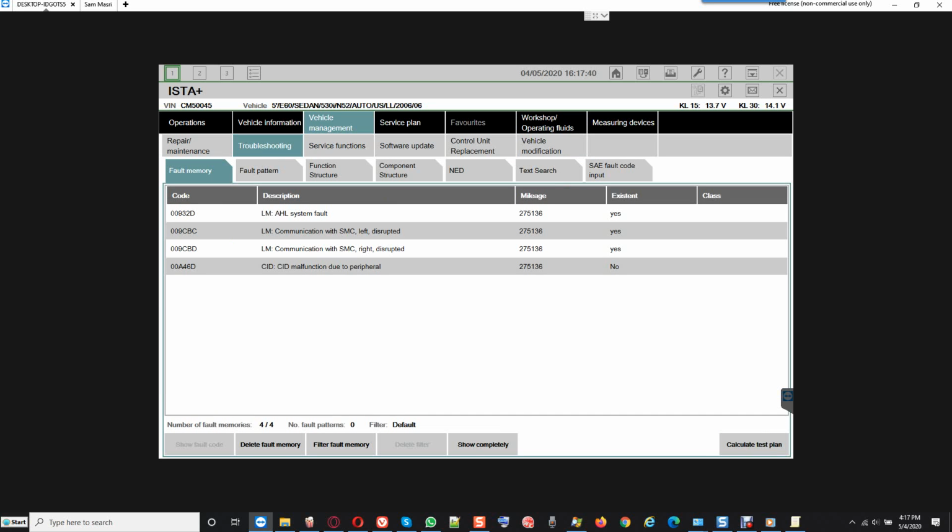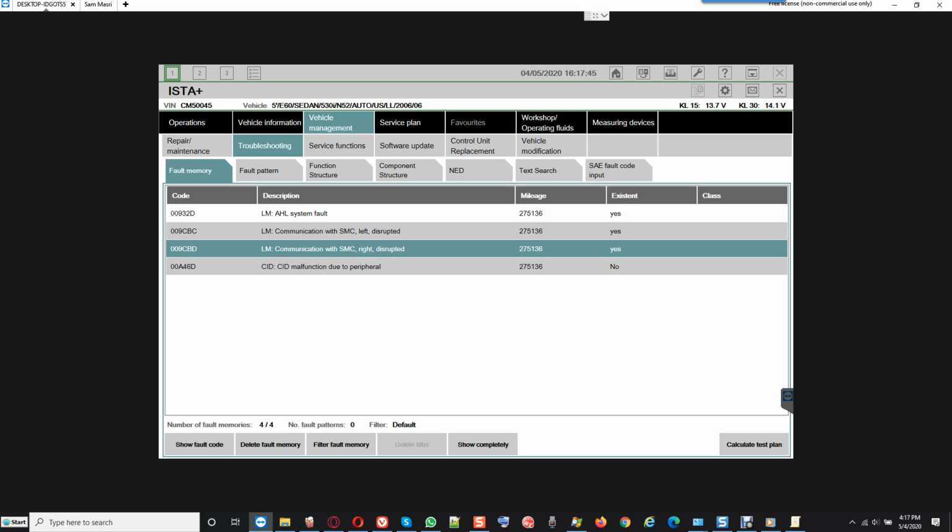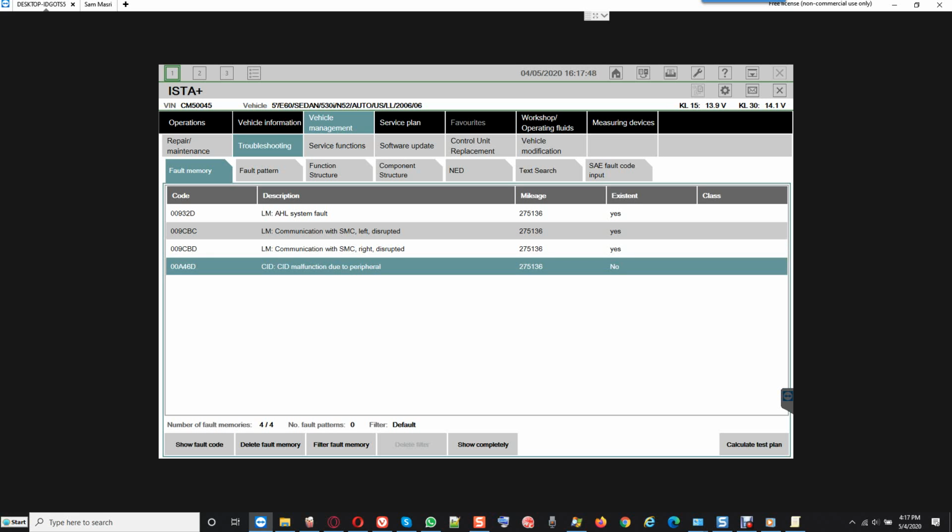Yeah. The CAS unit shows all green. The CAS is okay. It's only the light module showing the SME disruptive. It said CID malfunction due to peripheral. Okay. I don't know what that is. This is central information display malfunction due to peripheral device. The SA option code for adaptive headlight could be where the adaptive headlight information is also displayed on the CID. Okay, so this is the peripheral. This fault code, malfunction due to peripheral, could be the cause of it. All right, so let us calculate the test plan and go forward.